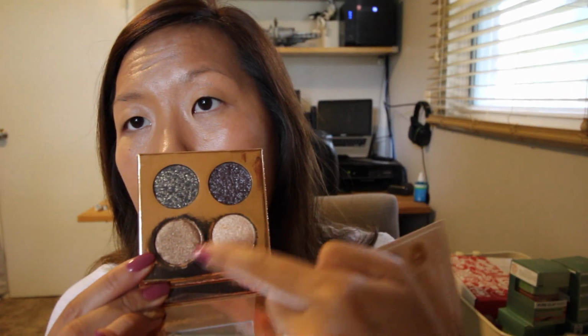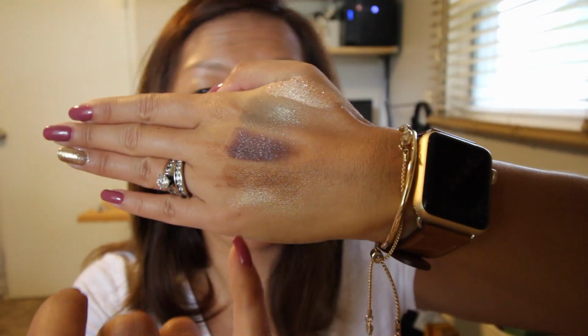So this one's supposed to be used wet, and this one's supposed to be used wet, and then these can be used dry, but it seems like all of them should be basically used with your finger. So let's go ahead and swatch them since they're supposed to be used with your finger. I went ahead and swatched them.